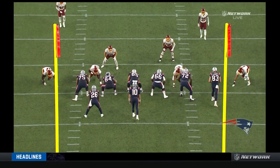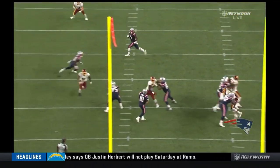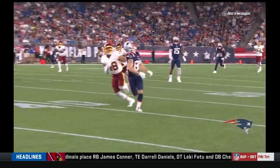Let's take a look at it from the end zone here, and this is what Jones is looking at. Right now, he knows it's zone coverage. So underneath, I got my check down. I'm going to wait and let Gunnar run through it, and it's just 1 yard too far.